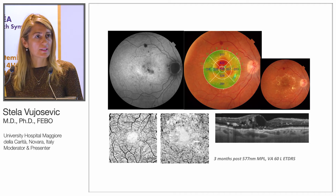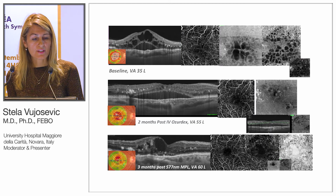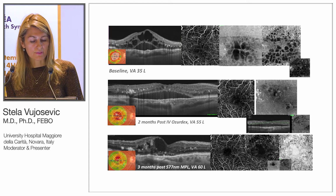You can see that retinal thickness continues to decrease. Here you can see all these stages of the same patient: before treatment, after steroids, and this is after subthreshold micropulse.